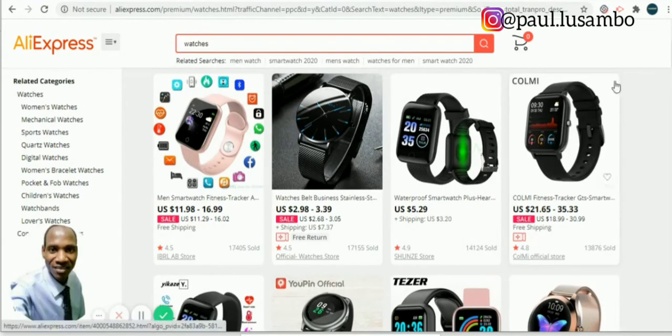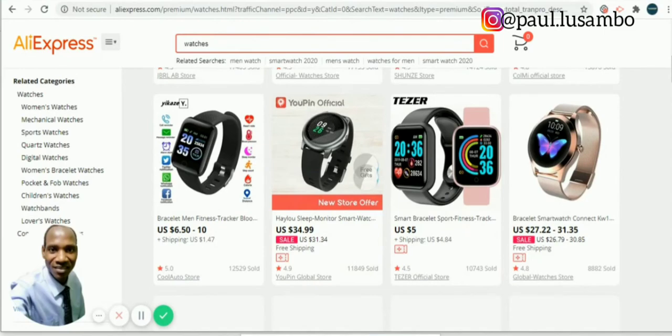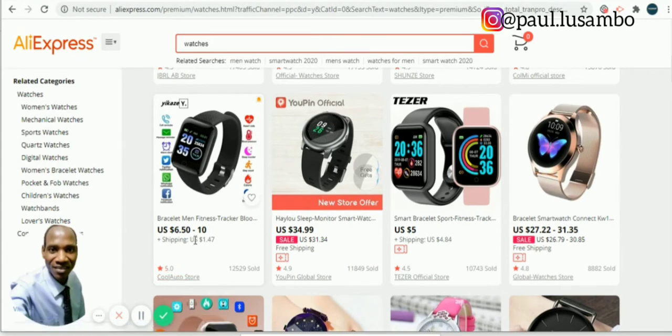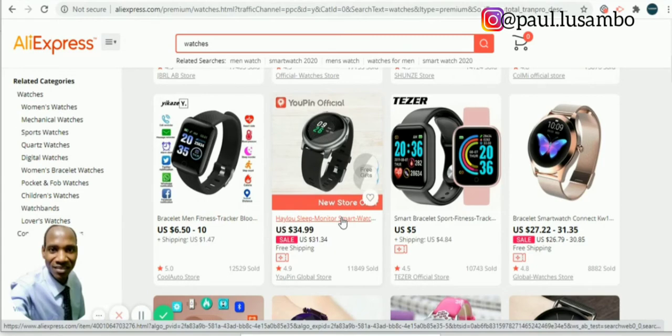Let us check another product. Also, this one can be a good product because it has a rating of 4.8. Another product. This one also is a good product, has 5. So almost all, I can say all of them who bought this kind of product were satisfied with the quality. Also, this one is a good product. This one is not. This one also is a good product to sell.